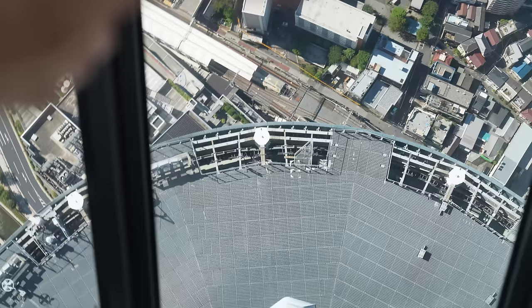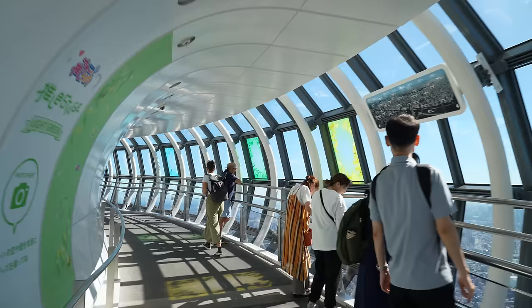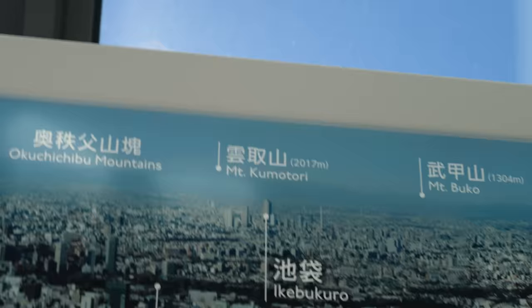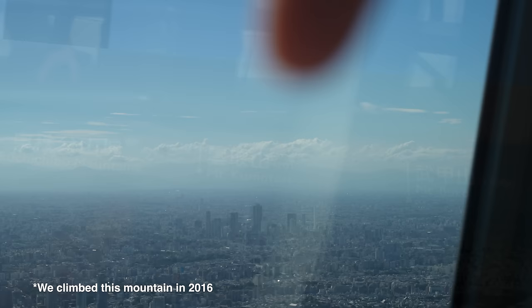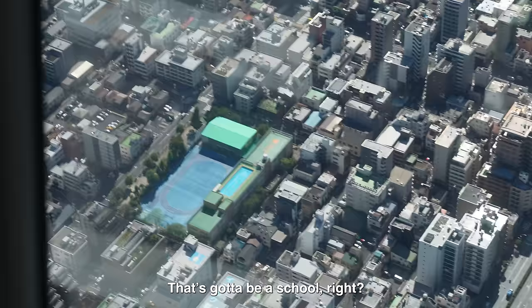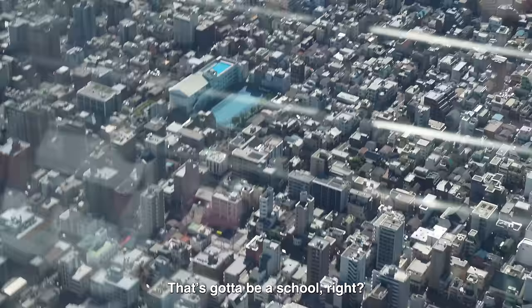So I assume we were down there just a second ago. Kumotori's right over there. Brian, do you realize that it has been 6 years since we went to Kumotori? No. Do not need that much time to elapse. There's a lot of pools on top of buildings. That's probably a school, there's another one over there. Oh yeah, probably a school.